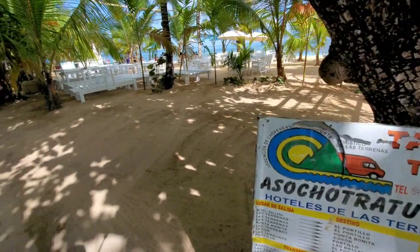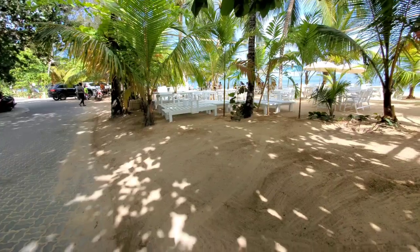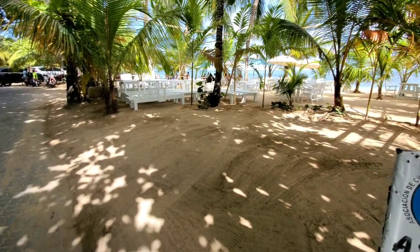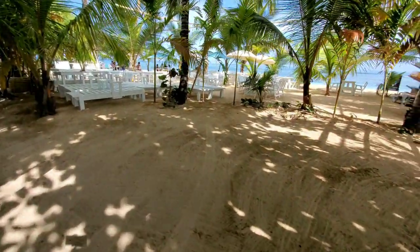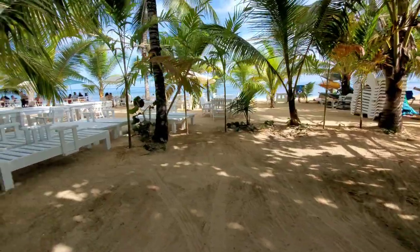Now what I'm showing you here, they're getting set up, like I said before, this is 7 in the morning, so they're not fully set up. All these tables and chairs get spread out all across the beach here. This is one of my favorite spots. It's called Eden.